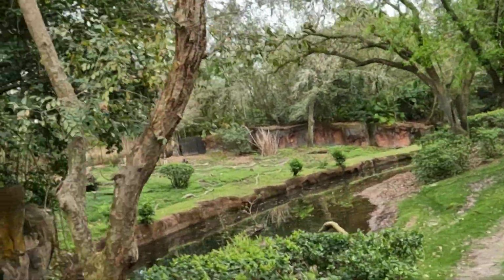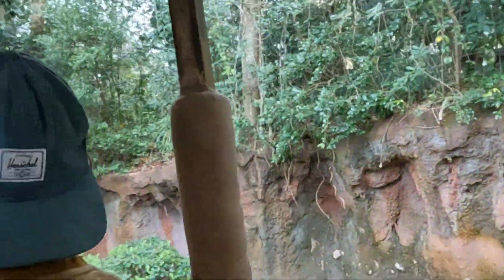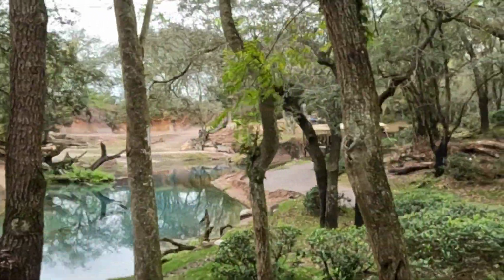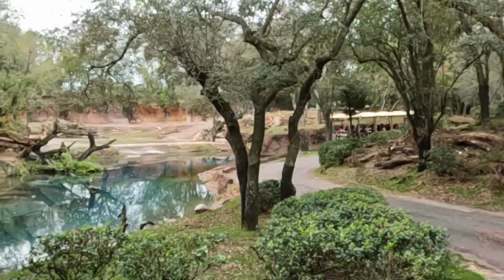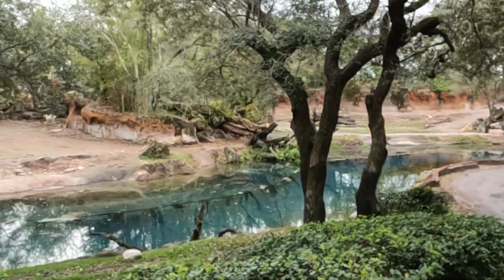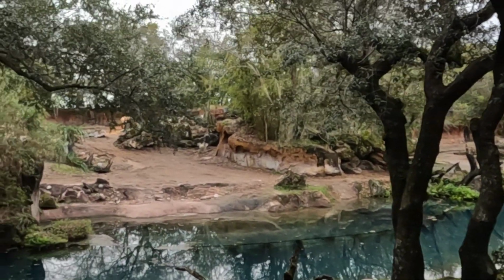As we continue making our way through the forest, we're going to see what other animals we might be able to find. Up ahead of us, we're going to check across that water just in case there is anything over there. I see a black rhino. It's not moving around. It looks kind of like a big boulder with clay on it.